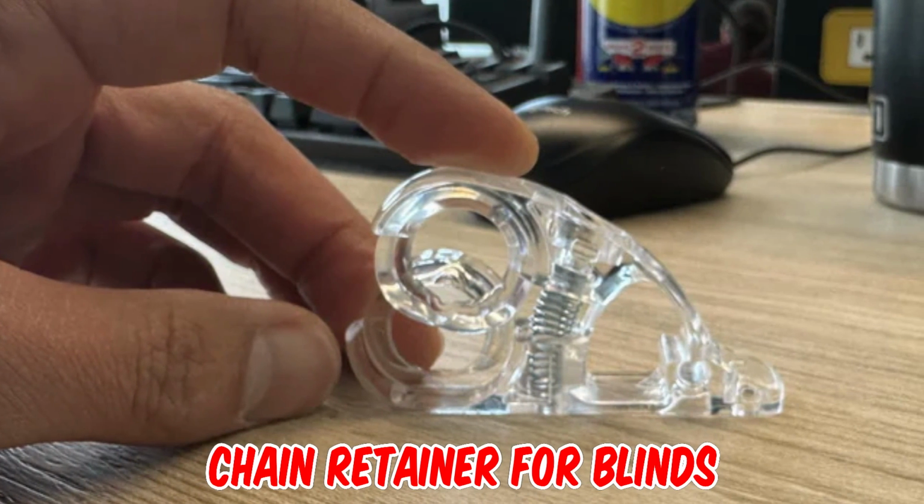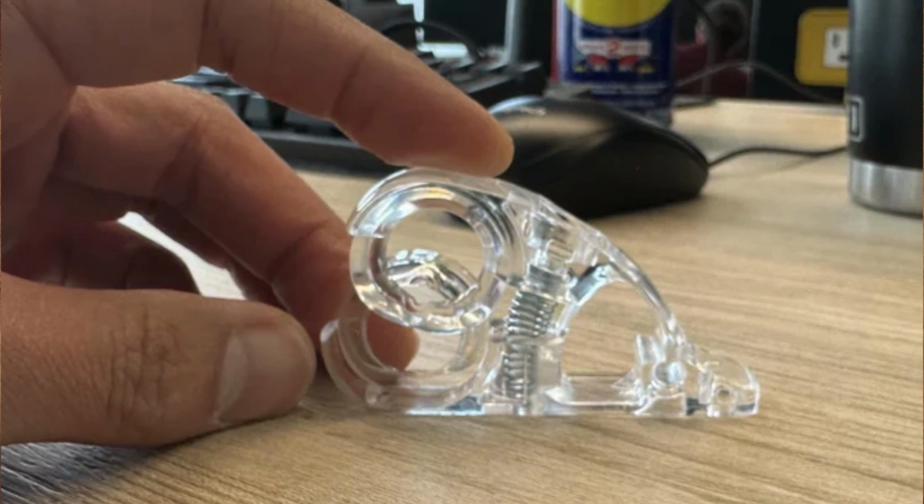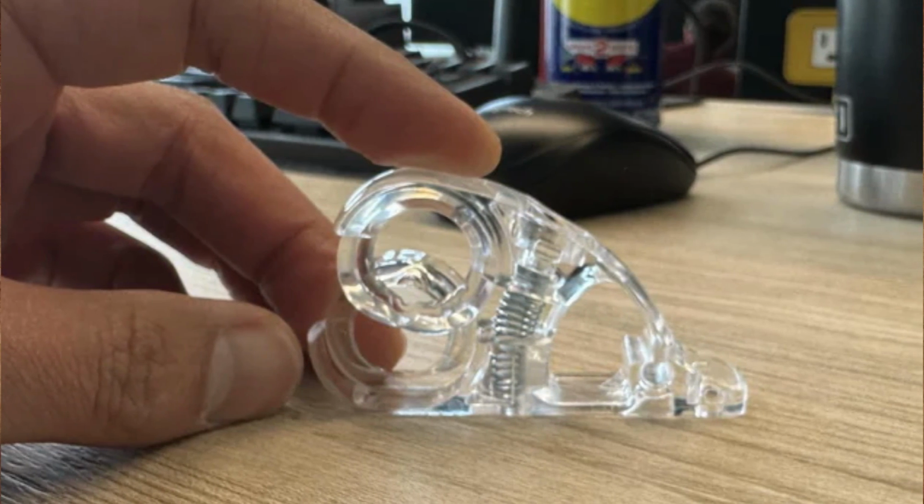It's a chain retainer for blinds. I just installed a similar one in my home. That piece screws into the wall and guides the cord.